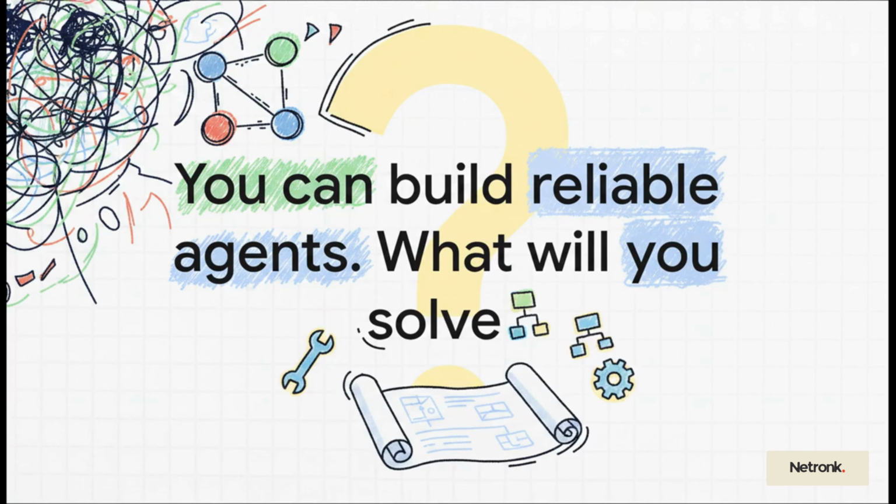So there you have it. We've gone from chaotic, brittle scripts to predictable, resilient state machines, the definitive standard for building complex AI agents. The patterns are there, the tools are ready for you. So the only question left is, now that you have the blueprint for reliable AI, what complex problem are you going to solve first?